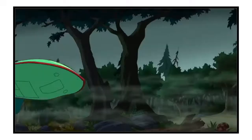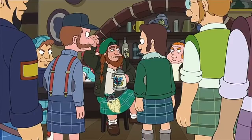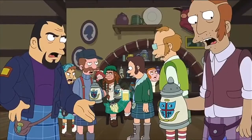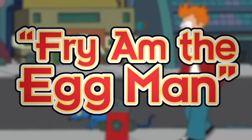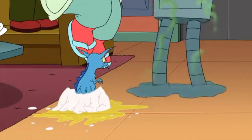Duhan 6 is a Scottish-themed planet inhabited by stereotypical Scottish people, with men named Angus, who wear kilts and drink large amounts of alcohol. The world was first seen in the episode Fry M the Eggman, in which Fry hatches an alien egg, hoping to get a pet bird, but ends up with something else entirely.